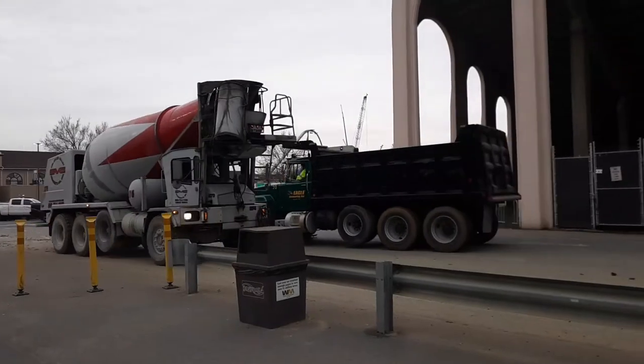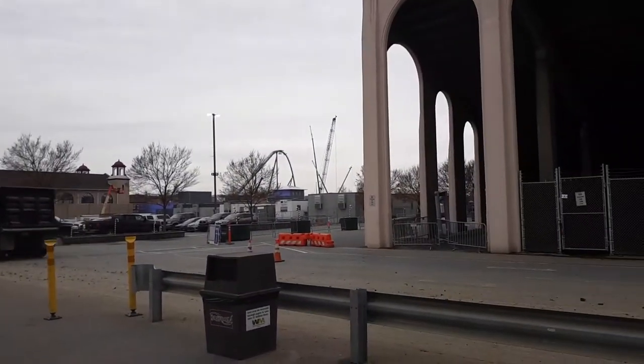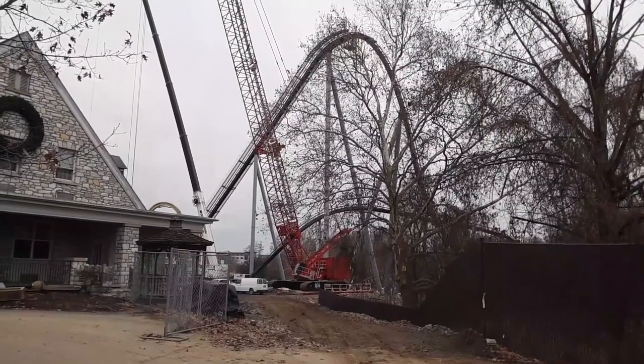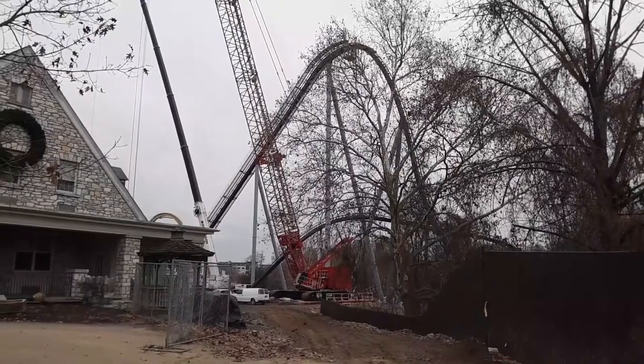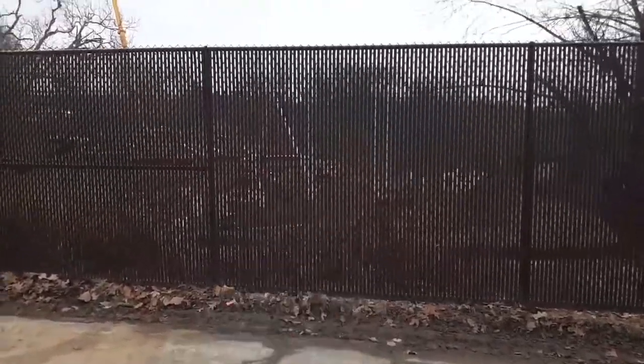I'd like to thank you guys for all the hard work that you do to make Candymonium a reality. It's kind of hard to tell with this fence here, but we do have some new support beams over here. I could try to find a gap in the fence, I guess. Yeah, we got some new support beams over here.